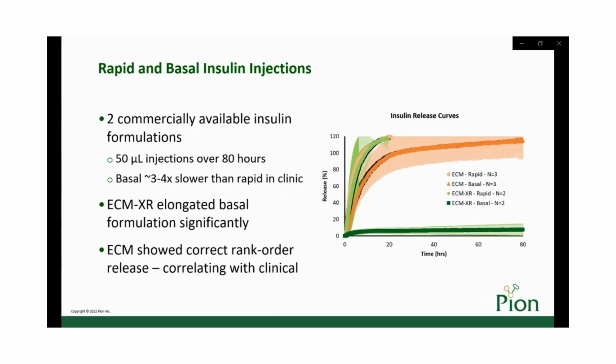And so to the ECM and ECM XR, we injected both rapid and basal insulins that can be found on the market today. The rapid insulin formulation that we chose is set to release within humans within 2 hours, according to the clinic, and the basal formulation is about 3 to 4 times slower than that, at about 8 hours. After injection, you see complete release.